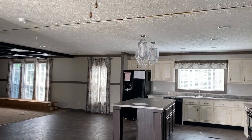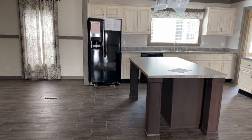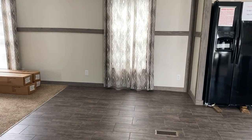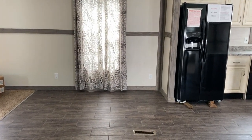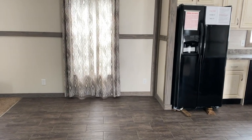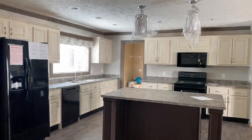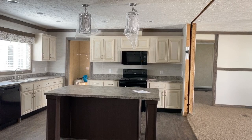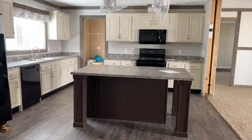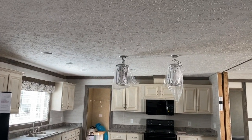Now the living room overlooks the kitchen and dining room. So let's go have a look-see. This space would be your dining room area. Lots of space for a huge table. You've got a window here in the dining room. Can lighting in the ceiling. This home has black appliances, antique white cabinets, nice size island. You can put two or three stools there. Pendant lighting over the island.